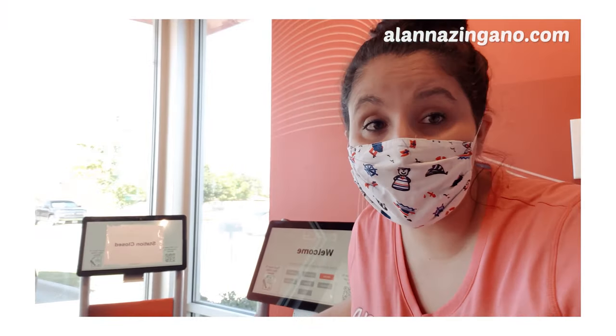So here are the different stations. If you didn't fill out your waiver online ahead of time, you can do so here with these kiosks, and they're actually blocked off, one and then the other, so that way you can keep your distance, and then there's hand sanitizer available as well.